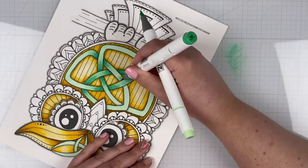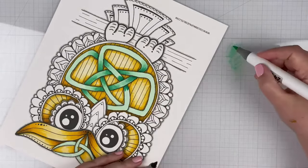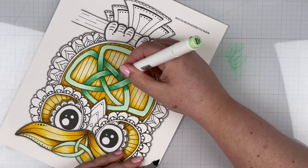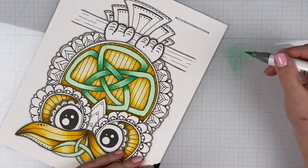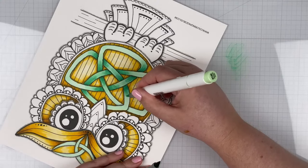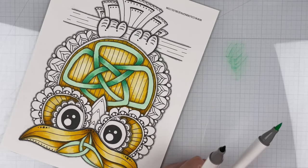Whoops. I did that backwards. First you put down the shadow, then you pick up the ink to make the transition. There we go. Let's see.